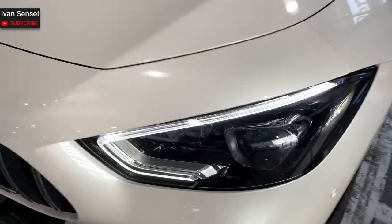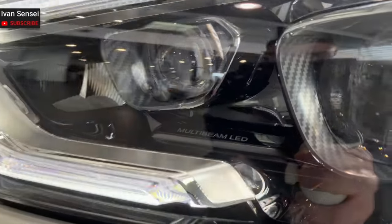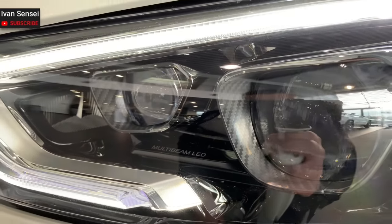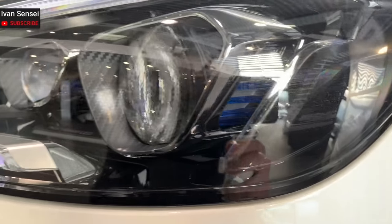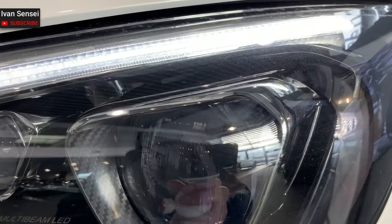So these headlights are the multi-beam LED headlights, the best lights from Mercedes-Benz. And also you can see carbon fiber inside of these lights. Some blue stripes on the side. And inside is 84 LED wiring.